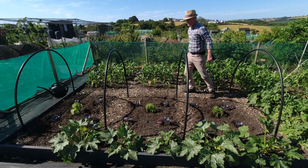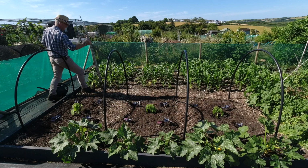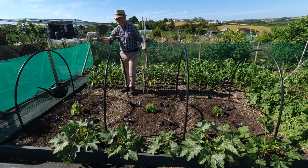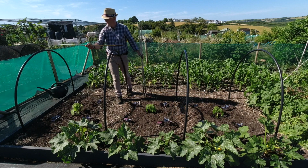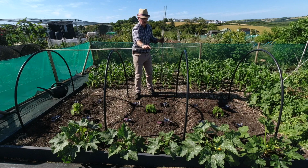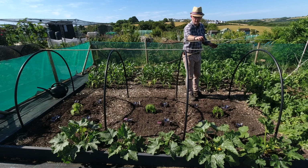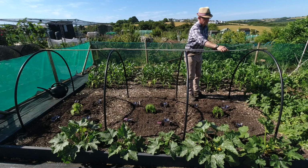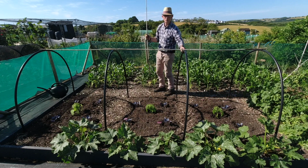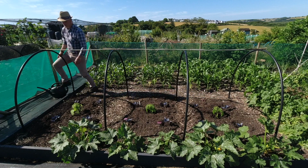Right, let's go and get some canes and some string, and we can string these up. Probably going to use these from the original pea support that was here. There'll be a lot of stringing together, but yeah, I think that should do the job. 1, 2, 3 like that. Now what I should do is tie them on the underside of the cane, so underside of the hoop, so that they don't catch on the fabric. That's the idea anyway.